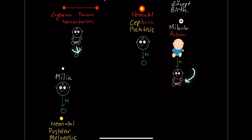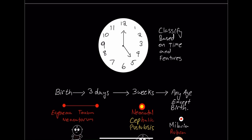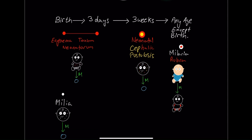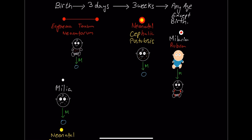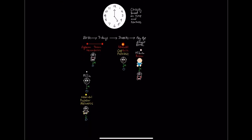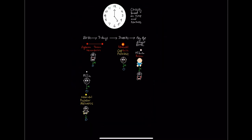So over here on all these, I wrote O for observation, which means that you don't do much, you don't treat anything, you just observe the patient. And so this is the mind map that I've come up with. So again, you want to classify based on time and features. There are 3 conditions that are at birth, 1 condition is at 3 weeks, and 1 condition is at any age except birth. And usually there's a finding of many clothes over here. So here's just an overall idea of this mind map over here. Just wanted to make it easy to see so you guys can see exactly what's going on in one piece, right?